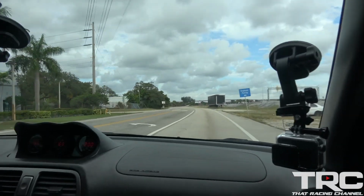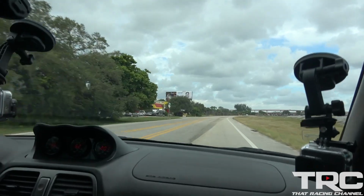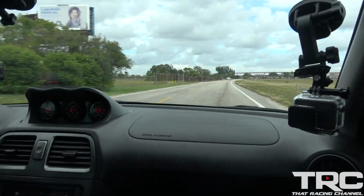Wasn't ready for that one. Dude, this thing hauls ass. Dude, this thing gets a little squirrely. Yeah, it does. This thing's making some jam. It's on drag radials right now. On street tires, it just peels. It just roasts them, huh? It just roasts them. Yeah.